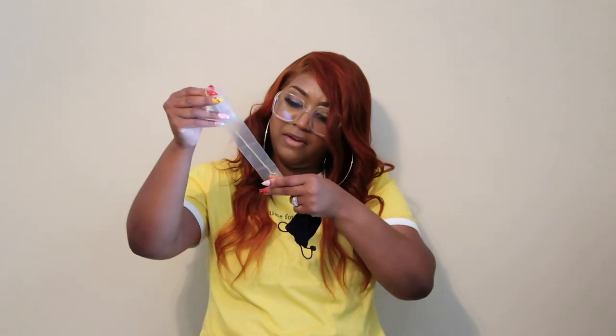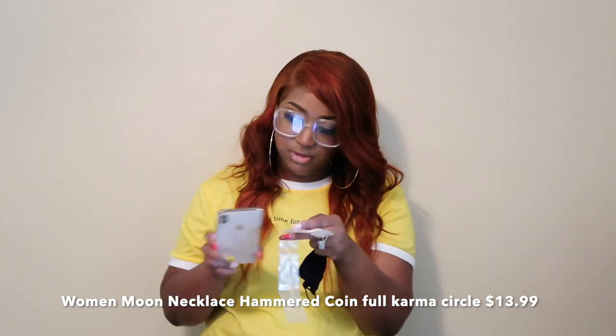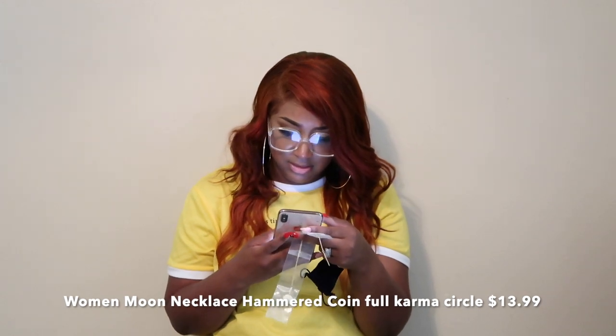This, I don't even know what this is, because I forget what I ordered. Got to find out though, y'all. I don't even know what this is. This is crazy, y'all. I don't even know what I bought. What is this? Oh, this is a necklace. Okay, well, I thought it was gonna be way bigger than this, first of all. How much was this? I thought this was gonna be bigger than this little bitty old thing. I thought it was gonna be a big old necklace, and it ain't. This thing was $13.99. What the heck?